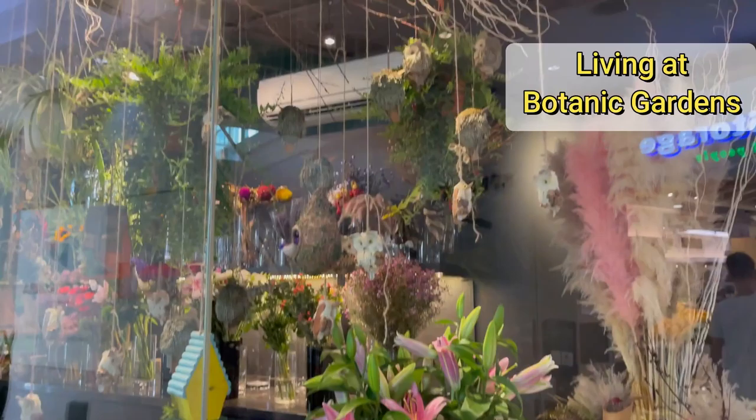Cold Storage is open 24 hours. On the second floor, there are a lot of shops as well. I'll show them around.